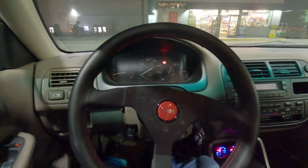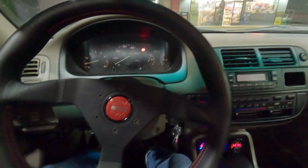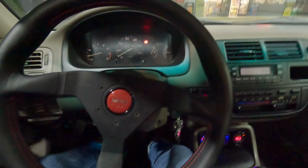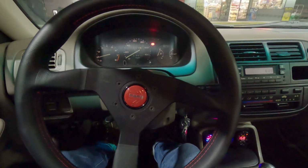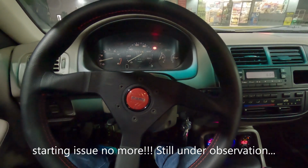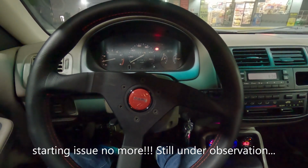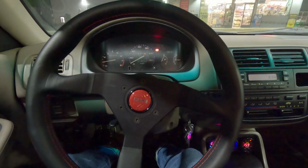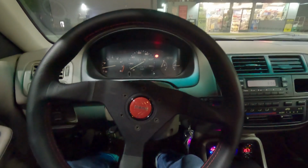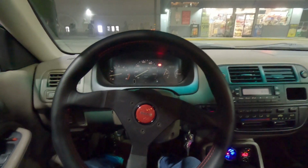I guess the starting issue, it fixed itself. No, not really. I wish I could tell you right away, but it's still under, what do you call that? I'm still looking at it, but I have taken all of your suggestions, and there's only one that actually works.